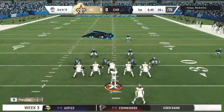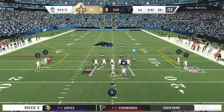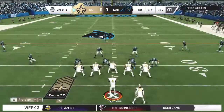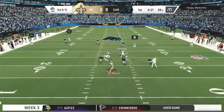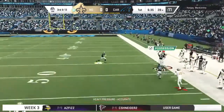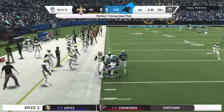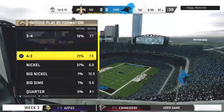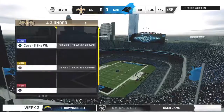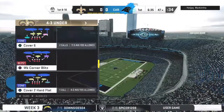Gonna need something special here on 3rd and long. After that sack, what does Watson have in his arsenal? Out of the gun, Watson. Into heavy traffic, and it's intercepted. Darius Slay with a pick. And his guys are going to get the football at their own 47-yard line.